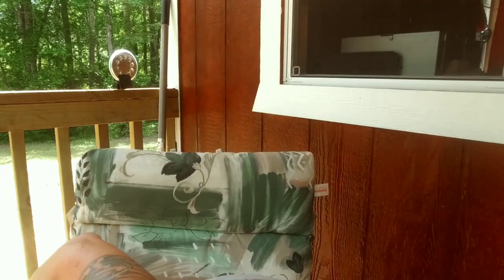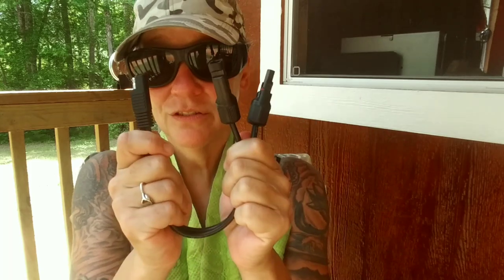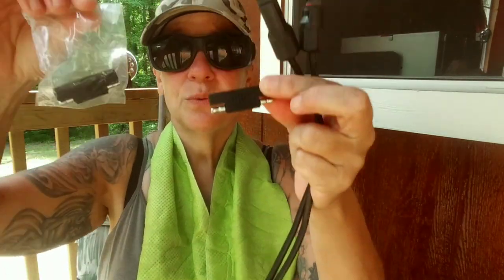Awesome person. Okay, the next one actually I ordered, and this is an SAE to MC4 solar panel connector kit, and it comes with two little things that you can use to reverse the polarity in case the positive and negative don't match with the positive and negative on my thing.